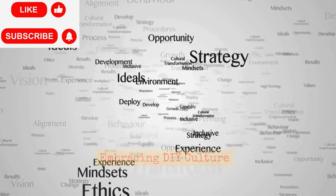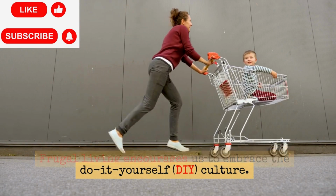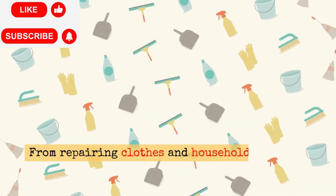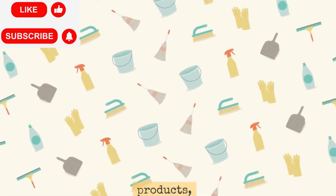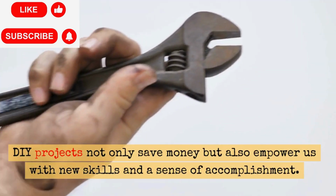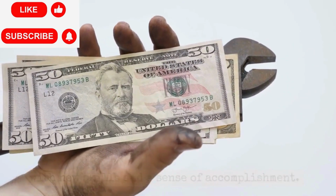Embracing DIY culture. Frugal living encourages us to embrace the do-it-yourself (DIY) culture. From repairing clothes and household items to growing our own food and making our own cleaning products, projects not only save money but also empower us with new skills and a sense of accomplishment.